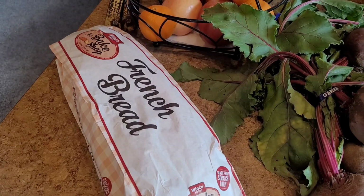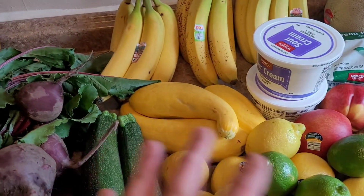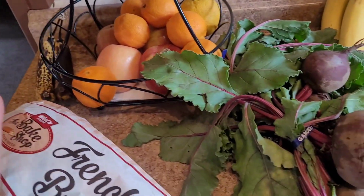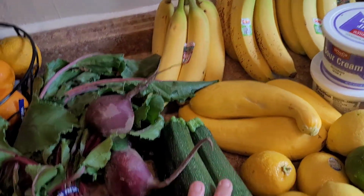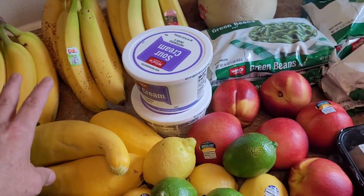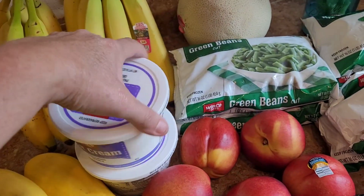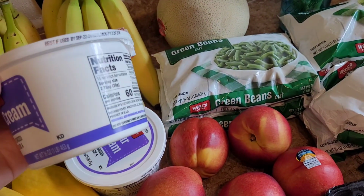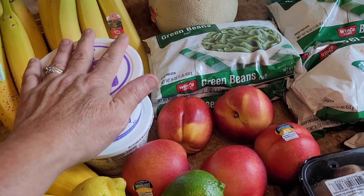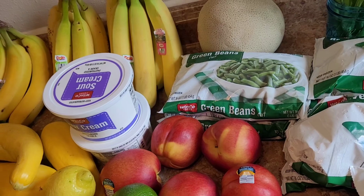So, okay, I'm going to flip this around and I'll show you what I got. Okay, so I got some French bread. This part's all from Winco. So I got the French bread, I got some beets, got some zucchini and some squash, a bunch of lemons and limes. I got some sour cream because we will go through it, and so I got two. I need some of this for some poppy seed chicken that I'm making. I've never tried the recipe before, but I'm going to try it.